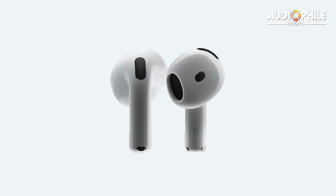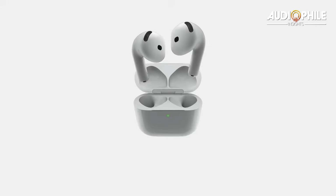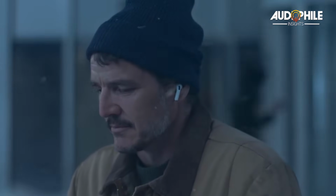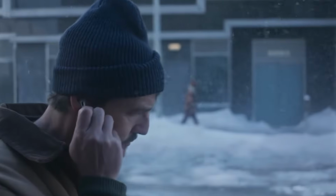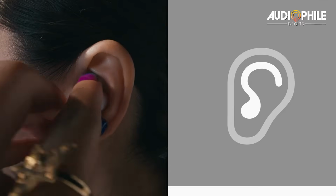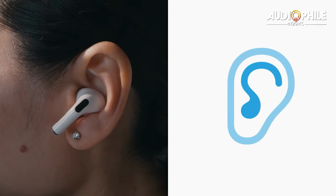Think of the AirPods 4 as the classic, barely there Apple earbuds. Open fit, toothbrush head look, and at only 4.3 grams per bud, you can almost forget they're in. Perfect for podcasts, quick commutes, or anyone who hates silicone tips. But real talk, open fit can be hit or miss for security and isolation.